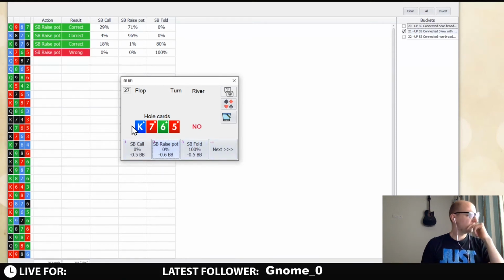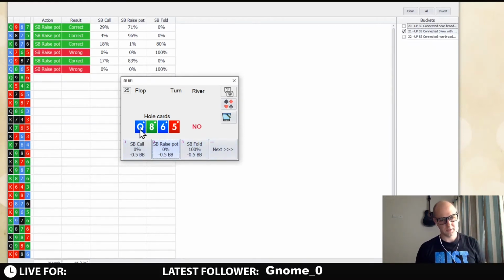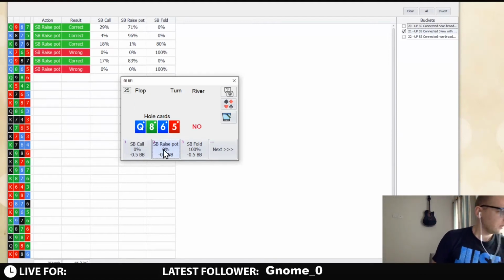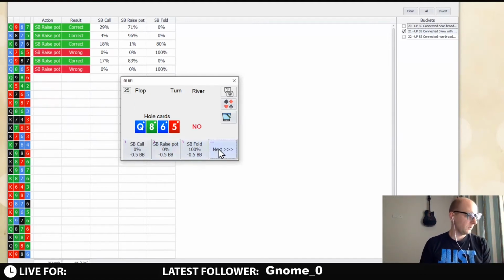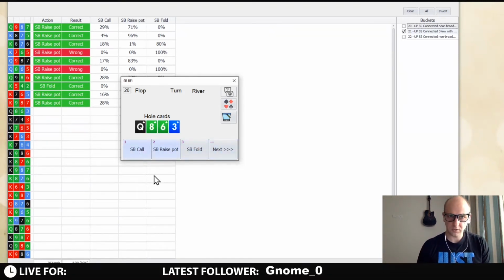No. Okay, so with a 7 high, seems like it's a fold. No, okay. So this category is gonna give me more problems. Seems like Queen 8, 6, 5. It's a fold. So that's gonna be a raise. Trip suited, probably a fold. Open. Trip suited, open.